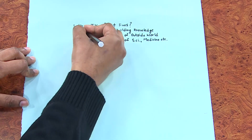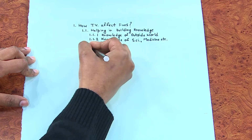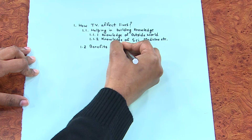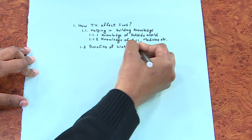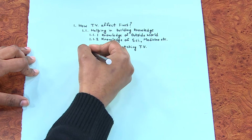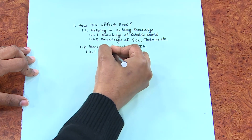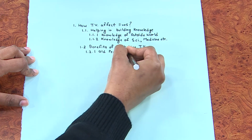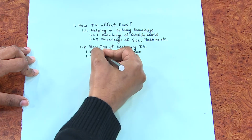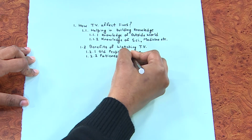Well, now, sir, I will write down the second subheading, 1.2. Benefits of watching TV. Okay. Under this, I will write down subheading 1.2.1. Fine. Old people at home. So it helps. Yes, sir. Then 1.2.2, patients in hospital. Fine.